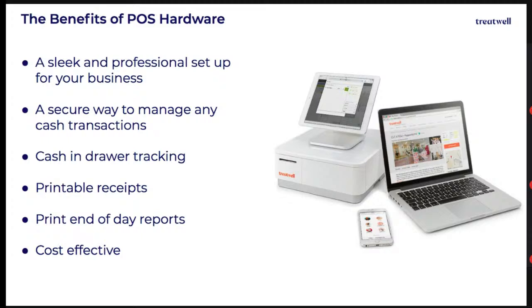You've got printable receipts. There are people out there who want receipts, people who don't want receipts. You're in full control of that as well. If the customer wants a receipt, you can issue them one there and then. If they don't want one, it's still logged in the system. You can print end-of-day reports as well. Where usually other systems will give you a monthly snapshot that you can print off or download on Excel, we can do it daily as well. And it's also cost-effective. When you look at the price of a fully integrated till, they do go north of £500 to £600. So this one, we've got it at a very cost-effective price for you as well.